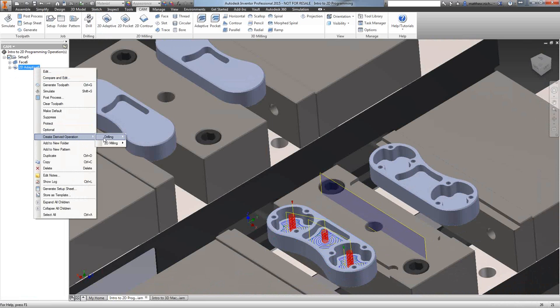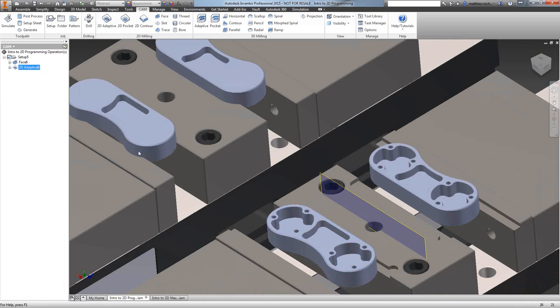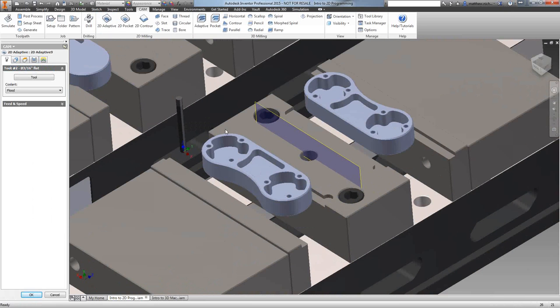And then with that, I'm going to come in and create a derived operation with that same 2D adaptive. And the good thing about this is if you have any tools that you set up special feeds or speeds for, this will copy those modified entries into the next operation where we're going to rough the outside of the part.